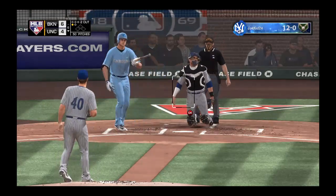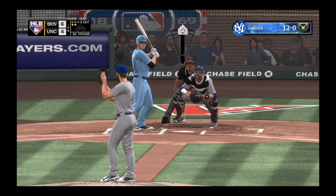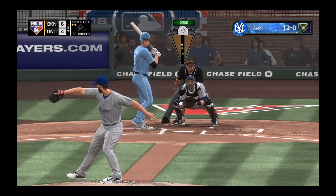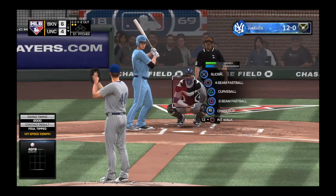In front of the changeup, and he can't keep it fair. 2 strikes on him now. Into the windup. Here comes the 0-2 pitch. Again, he sends it out of play. I like the pitch right there.